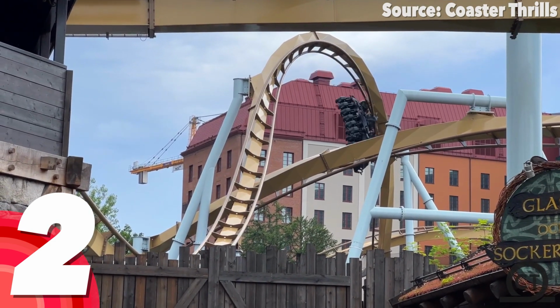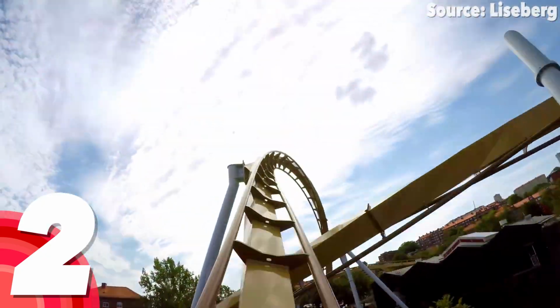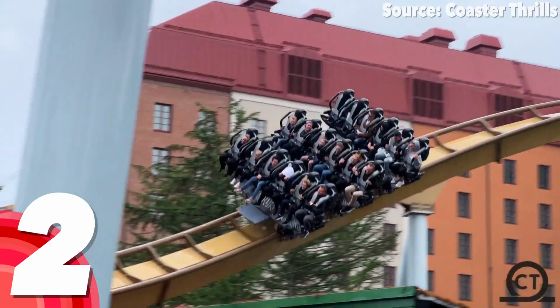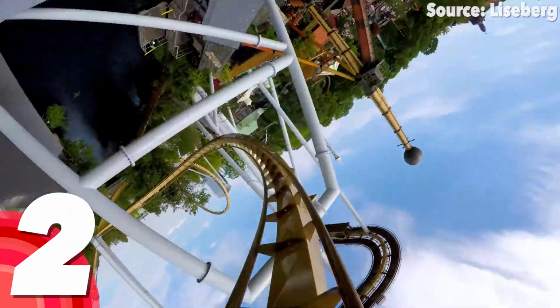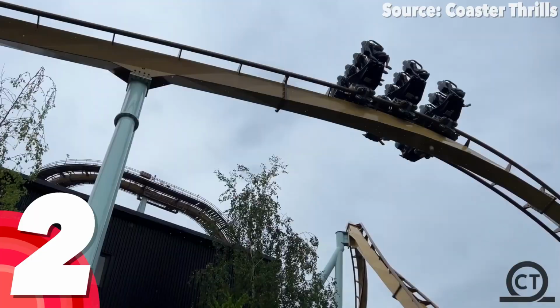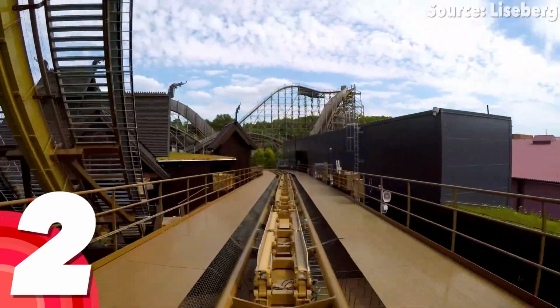crazy inversions, or to be honest, listening to its phenomenal orchestral soundtrack around the ride area, you'll constantly be on the edge of your seats wondering what big thrill will be coming next, thus creating a number 1 spot contender that in my eyes a trip to Liseberg would be nowhere near complete without.